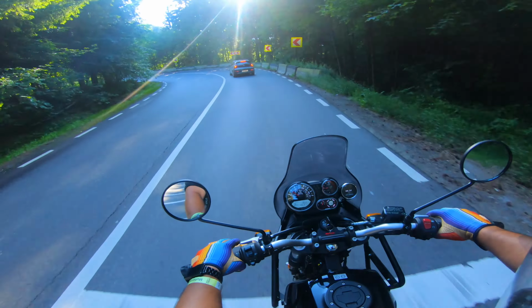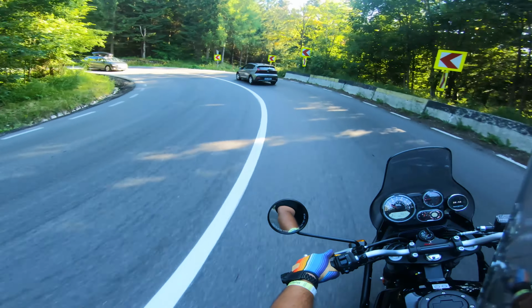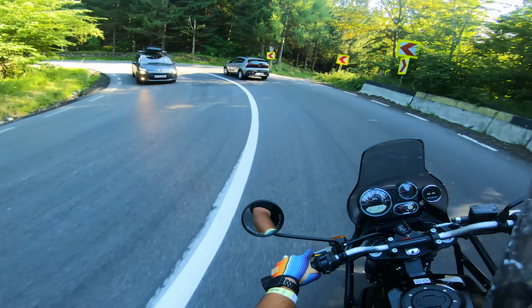Yep. I thought I would like it. Looking at the spec sheet, I thought I would like it, and I do like it. But then again, what bike don't I like? Come on. Come on, little Enfield. It is fun.